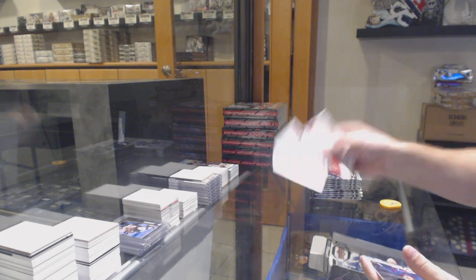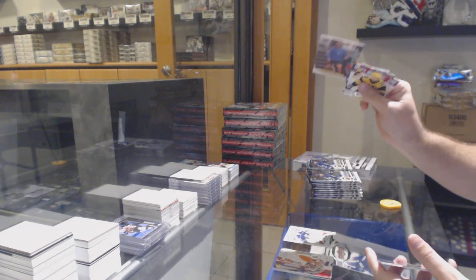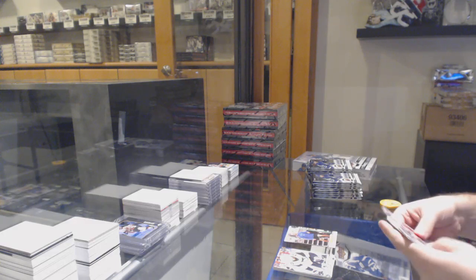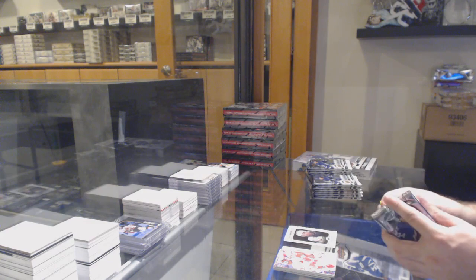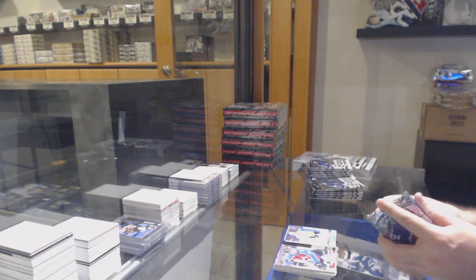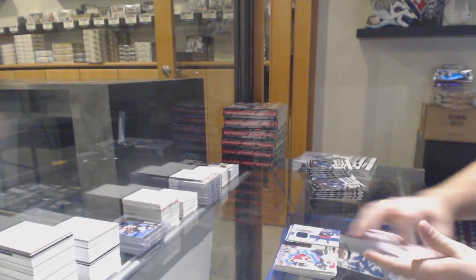We've got a Marquee Rookie of Elvis for the Blue Jackets. Canvas of JT Miller for the Canucks. Portraits Rookies of Blake Lizotte for the LA Kings. Young Guns, Rasmus Pitlick for the Preds. Rookie Materials jersey for the Blue Jackets, Emil Bemstrom.